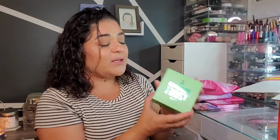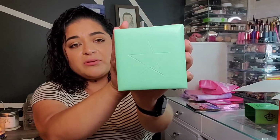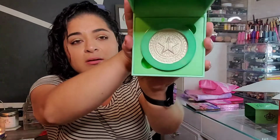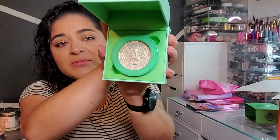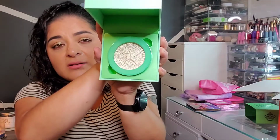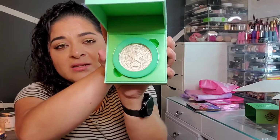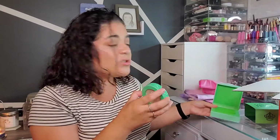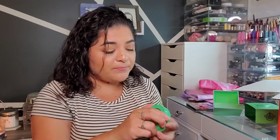Okay, we get the Extreme Frost Highlighting Powder. This actually completes my collection because I got a purple one, the white one, and now I have the green one. Look how beautiful that packaging is. And sorry, I'm trying. Okay, there you go. So that is the green shade. Let me go ahead and swatch it for y'all.